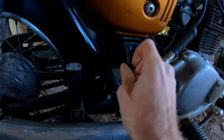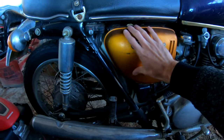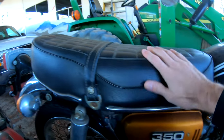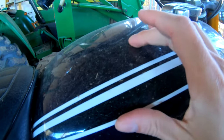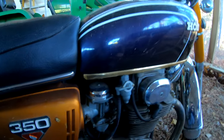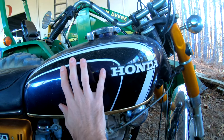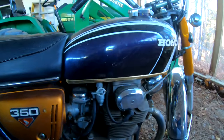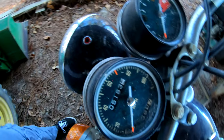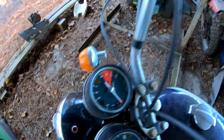I mean, the thing is absolutely immaculate. These plastics, all whole, all original. The seat, still in great condition. You can see it's very dirty, but look at that. That thing is gonna polish up like crazy. Now, I don't believe the tank is original. It should have been this orange, but this is one of the purple tanks from that time. Overall, it's gotta be rinsed and cleaned inside, but it's a solid tank. Your RPM gauges are nice and crisp and clean, clear. It's just filthy.